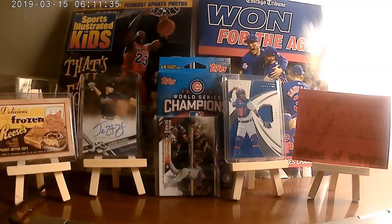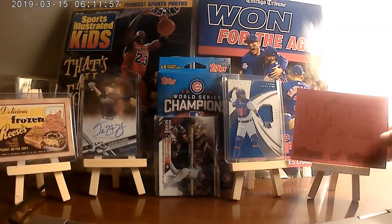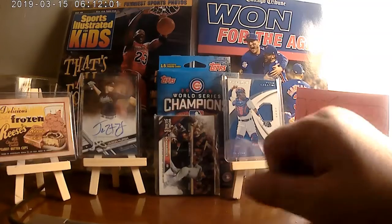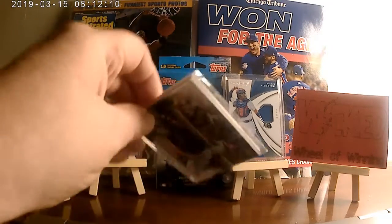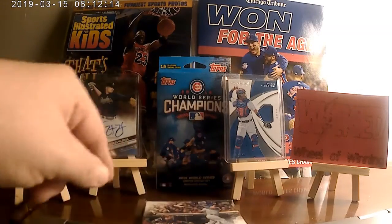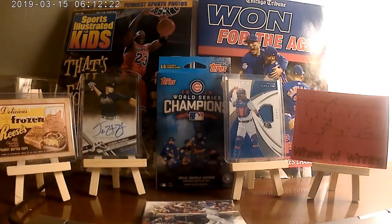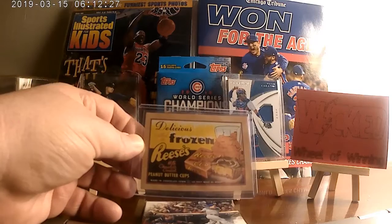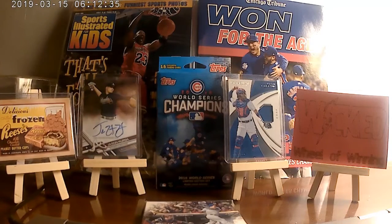Alright, these are the major hits out of Wicked Discount's box that he sent. We have the red Wicked Wheeler winning, the Victor Caratini patch card. He sent the World Series champion Chicago Cubs cards, which I had two. I opened up the pack and looked through the cards. We had an autographed Jason Hirsch card out of the Wicked Wax Box Series 2. And of course, the delicious Child's Play Frozen Reese's Cups from Hirsch. Those are some of the highlights out of the box.